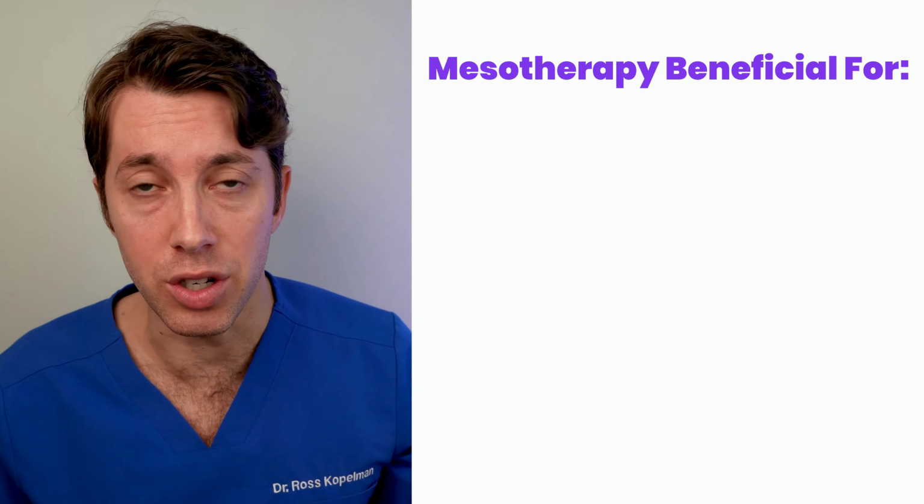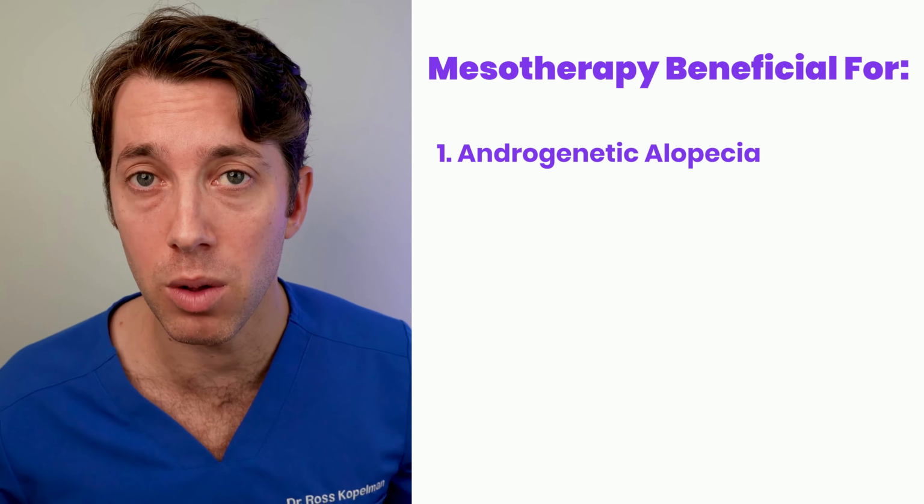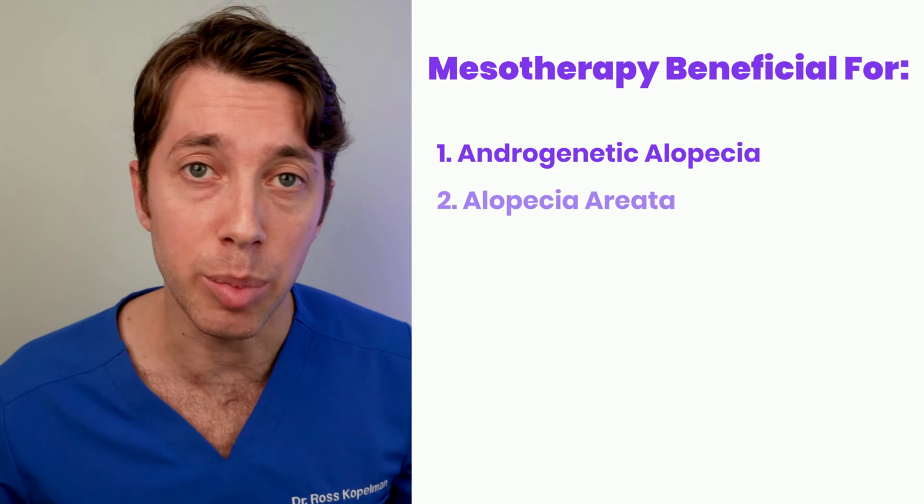Mesotherapy is safe for both men and women, and it's a very effective treatment for a lot of hair loss conditions, including androgenetic alopecia, which is the most common form of hair loss, alopecia areata, and telogen effluvium, where you have excessive hair shedding. The only time I'm going to caution you to not do mesotherapy is if you're currently trying to get pregnant, if you're pregnant or breastfeeding.